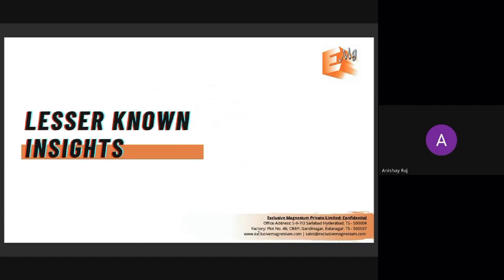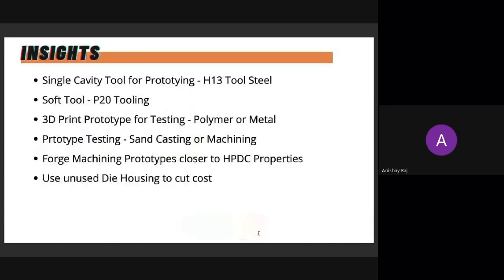The last section is about some of the insights. Now, if you're considering starting high pressure die casting, what I would recommend first is to try and consider a single cavity prototyping tool, an H13 hard tool. Try and use a smaller machine. That's what will get you started.